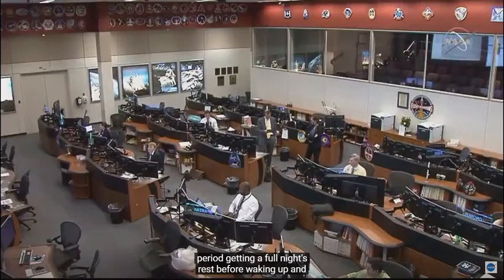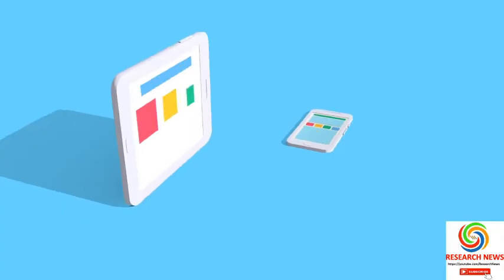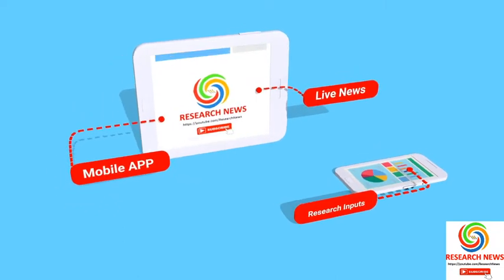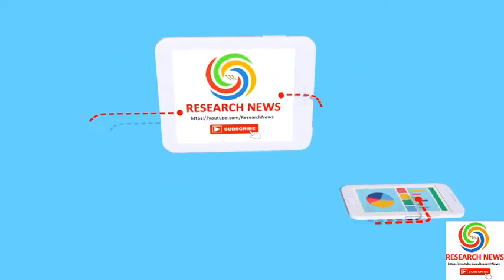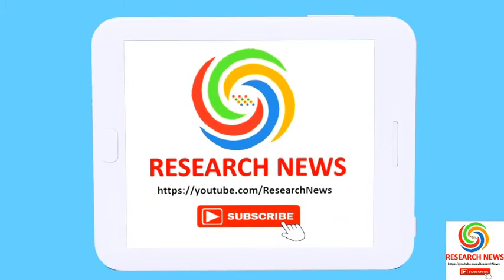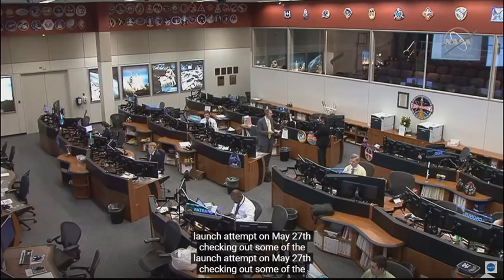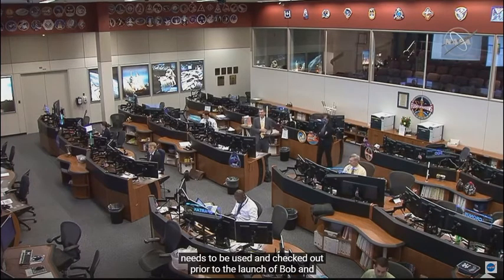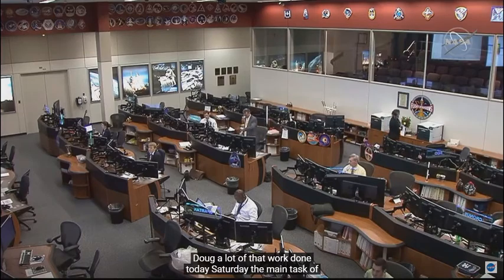A lot of that work already completed from some of the pre-work done even for the first launch attempt on May 27th, checking out some of the monitoring tools and the communications hardware that needs to be used and checked out prior to the launch of Bob and Doug. A lot of that work done. Today, Saturday, the main task of Chris Cassidy was cleaning the space station, and of course, he's got the rooms prepped for Bob and Doug upon their arrival.